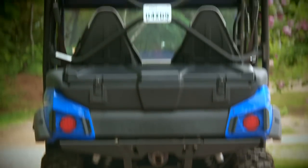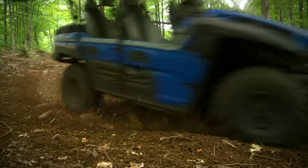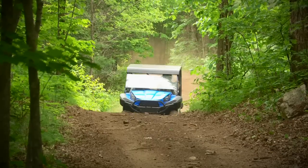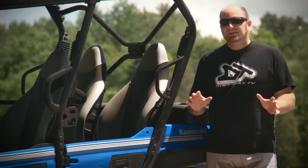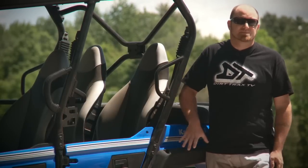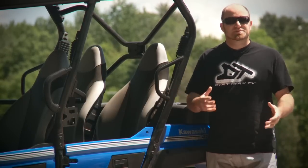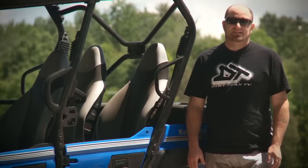The first thing I noticed when our test unit finally arrived was just how big the Teryx 4 isn't. The 2-seater version looks huge compared to its competition, but as a 4-seater, it didn't seem to grow quite as much as I expected. The extra space needed for the rear seats is shared between a longer chassis and a smaller cargo box. This results in a vehicle that's not freakishly long, but still has excellent hauling capacity.